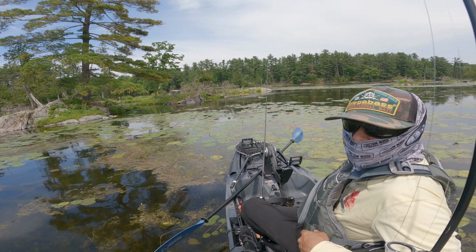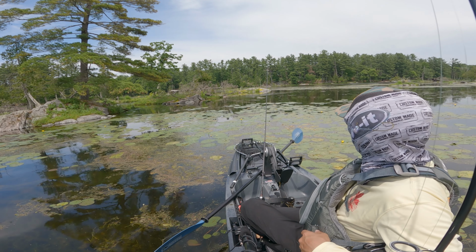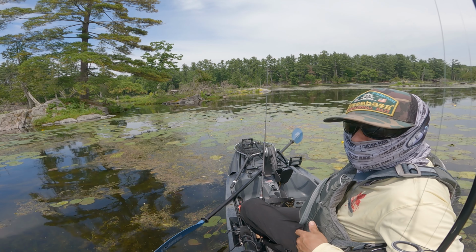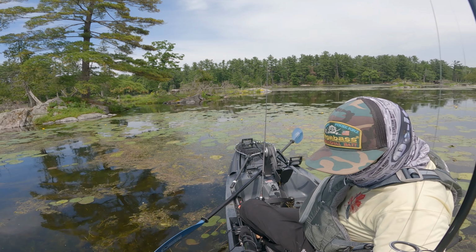But yeah, it's just nice being out. It's been a long month since I've even been fishing, and just being out on the water sometimes is just, then that's the best part. You won't always catch fish, but anytime you're on the water, you'll always have some. I don't know, I'm just randomly talking because I need to catch a fish. Okay, let's do that.